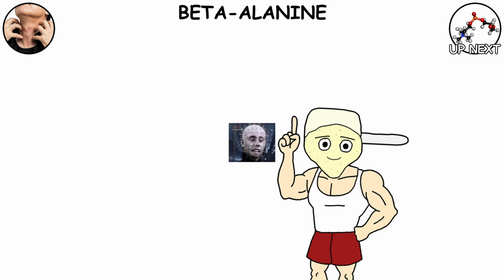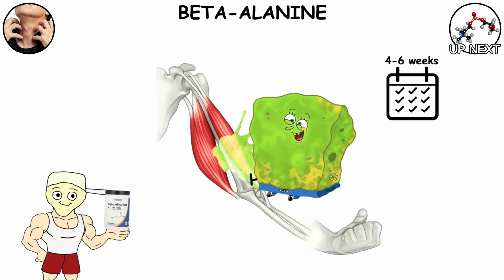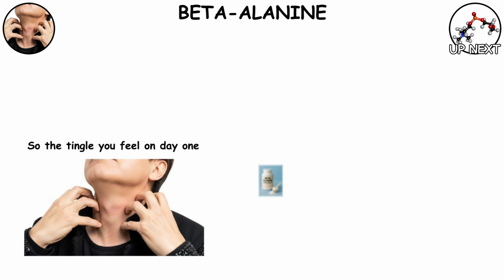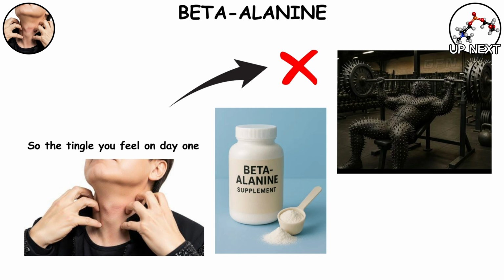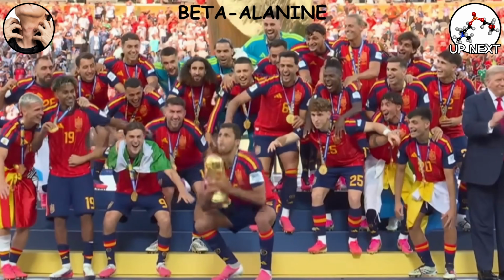And this is where the tingle gets properly ironic. That carnosine sponge takes 4 to 6 weeks of daily beta-alanine to fill. Like creatine, it loads slowly. So the tingle you feel on day 1 is doing precisely nothing for that day's workout. You're feeling the side effect of an ingredient whose payoff won't show up for over a month.